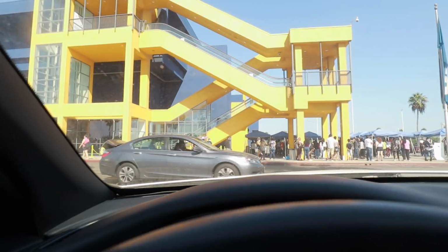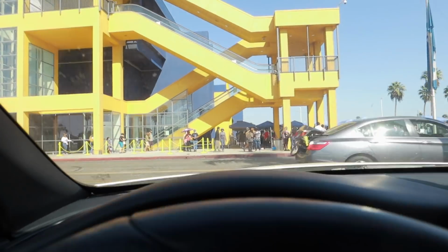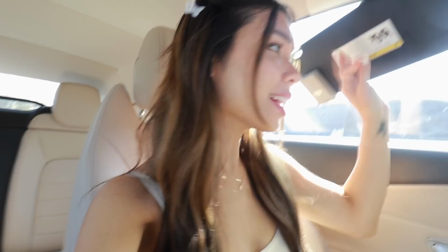Oh my god, this line is actually insane. All right, so I got to IKEA. This line is actually so insane. Luckily, I'm just picking up, so I'm hoping there's a separate line, but the line to just get inside is massive. There's like 300 people waiting to get inside. Like, that is not how I would want to spend my Sunday at 2 p.m. Hopefully I get to cut this line because I do just need to pick up. I don't need to actually go in the store and buy anything.